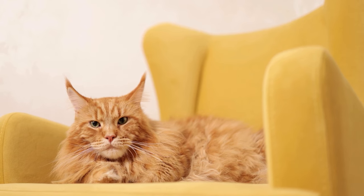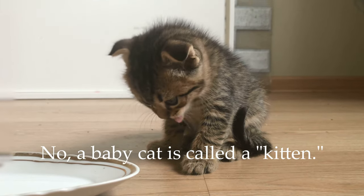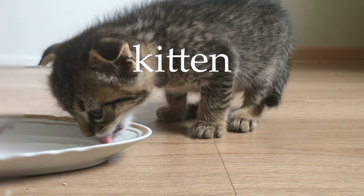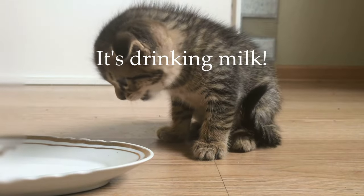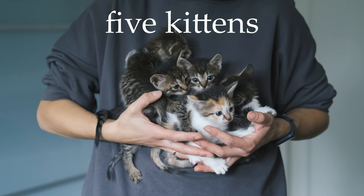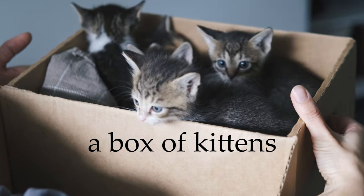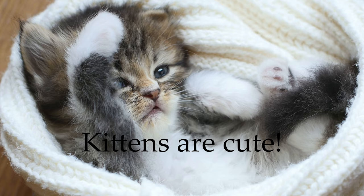A yellow cat on a yellow chair. What's this? A baby cat? No, a baby cat is called a kitten. Kitten. What is it doing? It's drinking milk. Kittens. 1, 2, 3, 4, 5. 5 kittens. Oh, these small kittens are cute. A box of kittens. Kittens are cute.